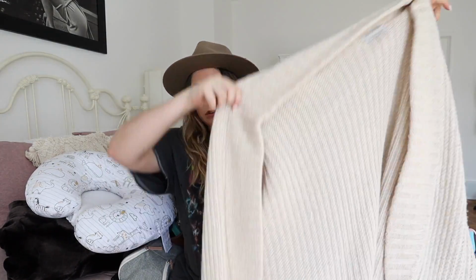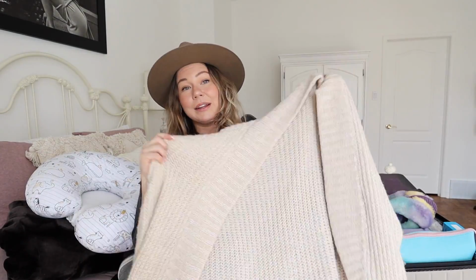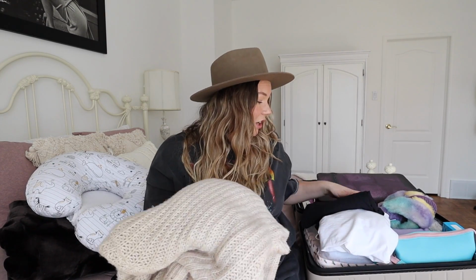So I am bringing a cardigan. This is my favorite cardigan. I wear it all the time. It's from Urban Outfitters, but it's from a few years ago. So they don't have it on the website anymore, unfortunately, but I live in this and it's just easy to throw on or take off if you're hot. So that's why I decided on a cardigan versus a sweater, because you can get hot flashes, you can get cold. There's just a lot of stuff that can go on.